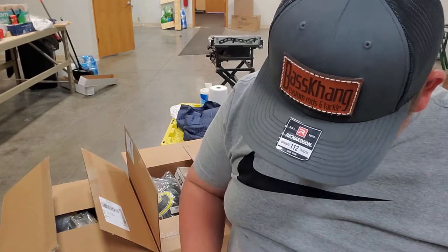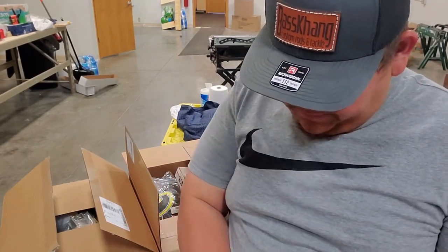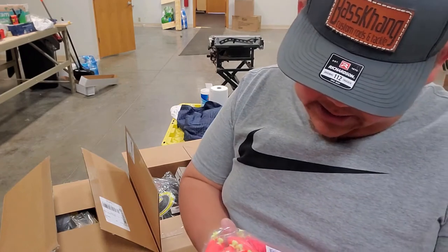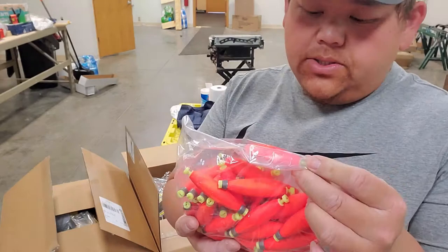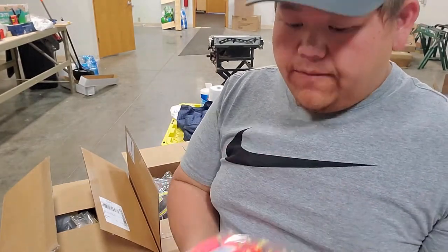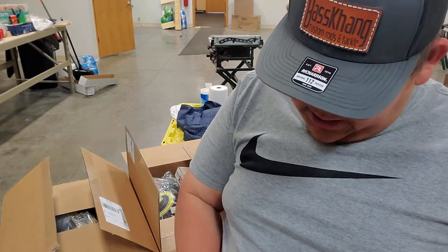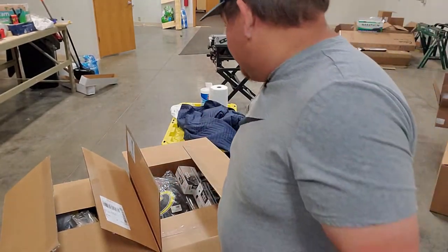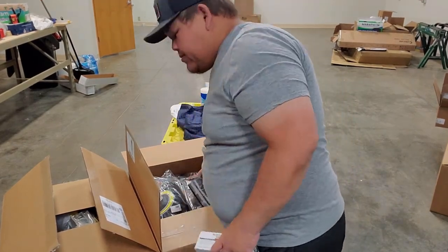Is this like a stand? They should make this like a folding flappy stand. Looks like there's 50 of these. These are the 2.5 inch. These are perfect for your pinfish bobbers. And honestly, I prefer these over the rocket bobbers. I feel like rocket is just too heavy, you know?